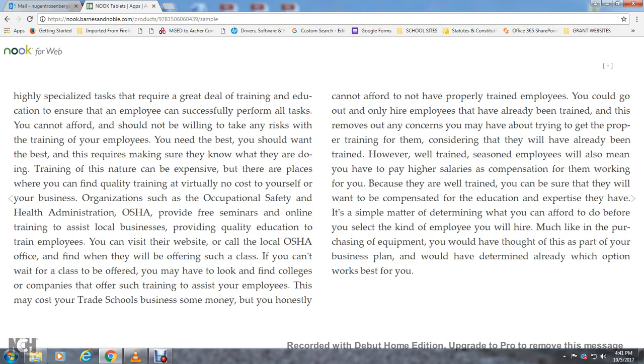Because they are well-trained, you may be sure that they will want to be compensated for the education and expertise that they have. In a simple manner, determine what you can afford to do before you select the kind of employee, much like the purchase of equipment. You would have thought of this as part of the business plan, and you would have to determine already which option works best for you.